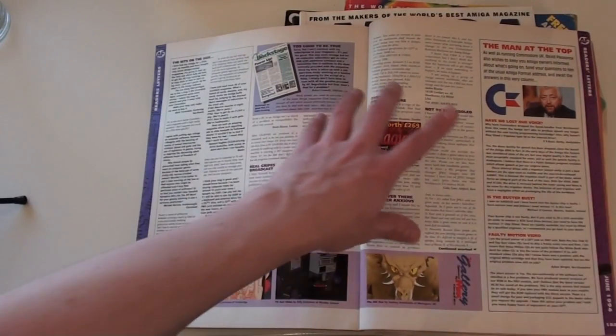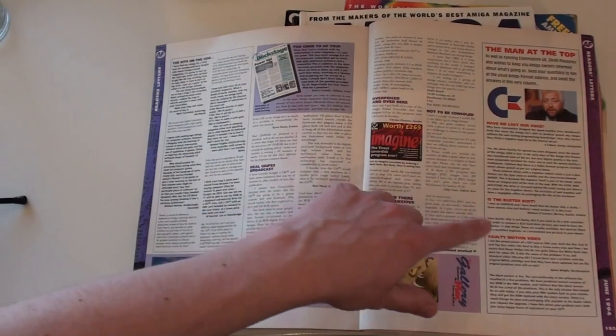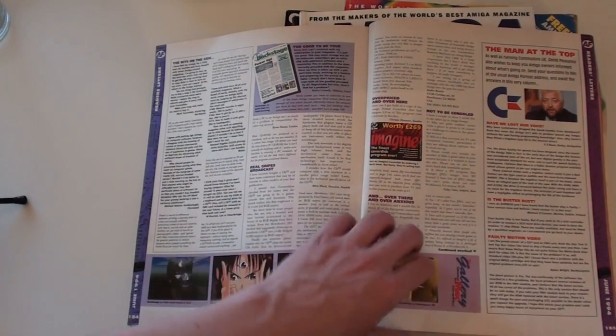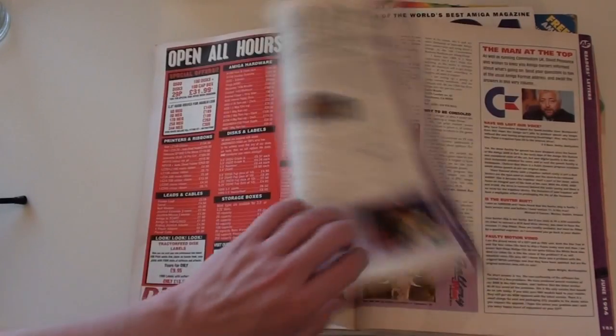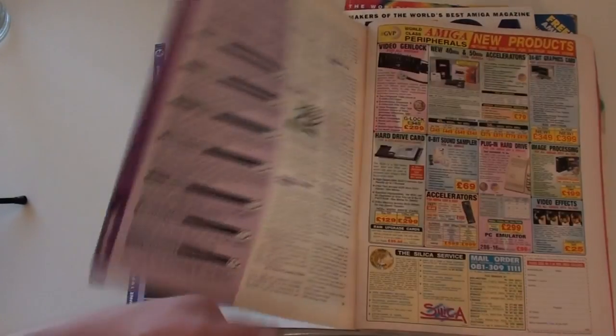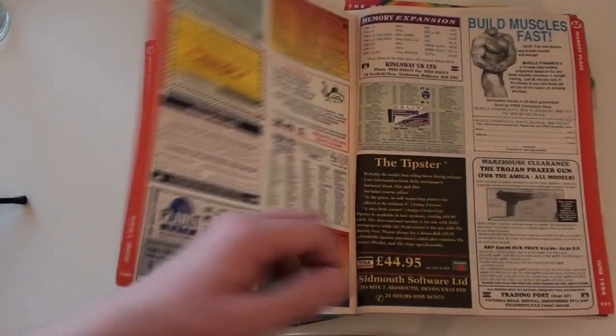And they'd always have a monthly section where they'd invite you to write in and get your question answered by David Pleasance, who was the managing director of Commodore UK. There'd be a reader gallery section down the bottom here where users could submit artwork they'd made on the Amiga. And then the back, classified ads really.